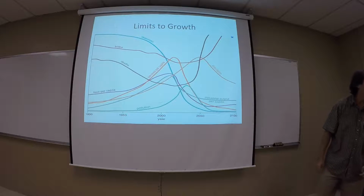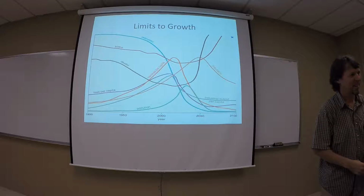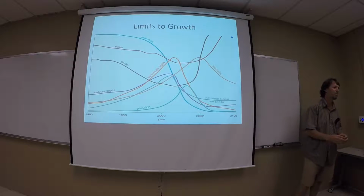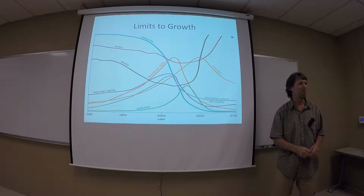Yeah. There's also tipping points built into that too, right? No, there's no tipping points in this particular model. So that's not what's affecting the sharp changes around this time. That would be really hard to predict, a tipping point.